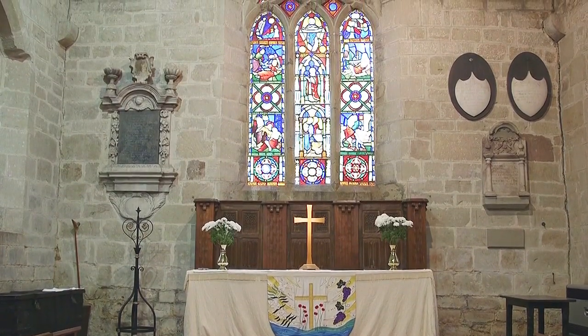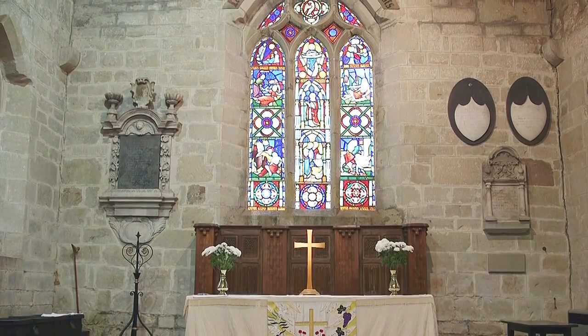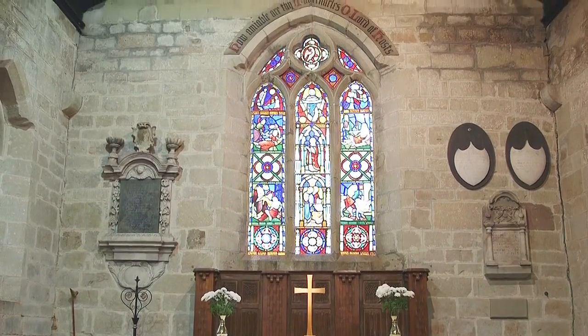It depicts the story of the Good Samaritan. The window was installed in the late 1800s.